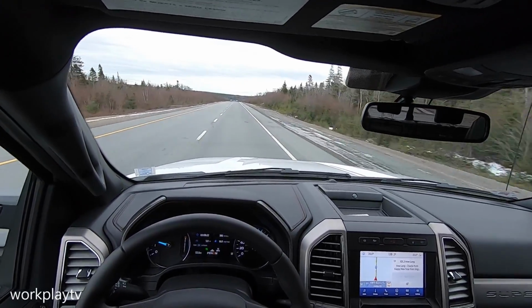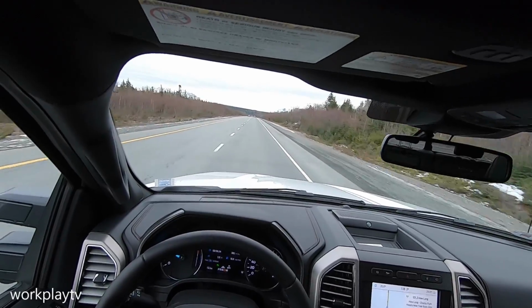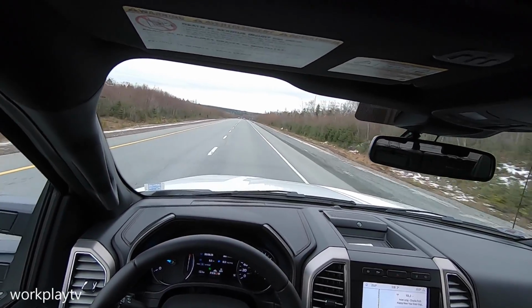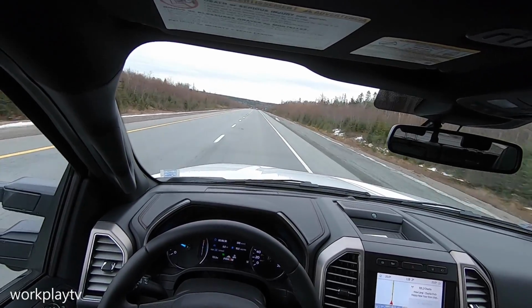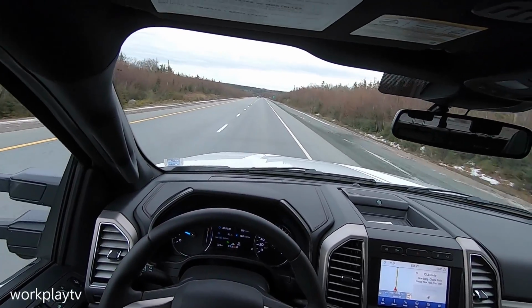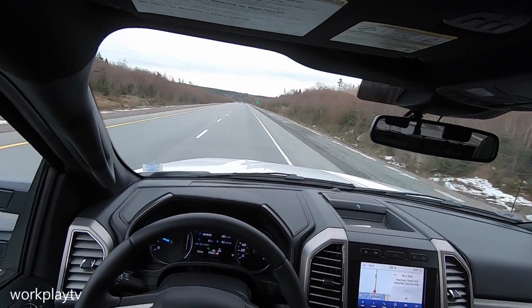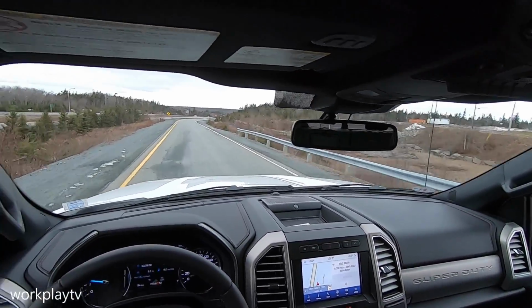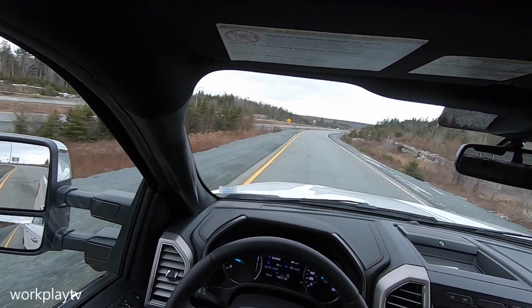Now, this truck being brand new, the mileage will get better. From my experience, having 3, now 4 of these Power Strokes from 17 to 20, the fuel mileage should get better after 2,000 or 3,000 miles, without a doubt. Okay, so we've got no one behind us again. Let's do the same thing we did last time.